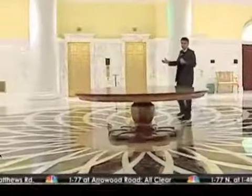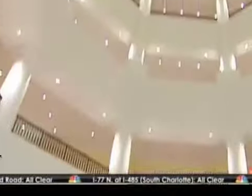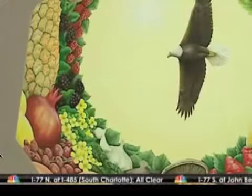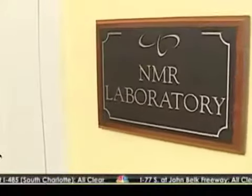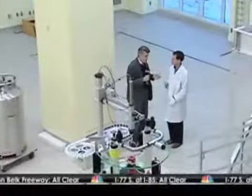This is the atrium of the David H. Murdock Core Laboratory building. Take a look at this amazing mural. This is the NMR laboratory at the David H. Murdock Research Institute. This is Dr. Kevin Nagy, and he's the director of the NMR laboratory, and this is the largest NMR in the United States, right? Yes. Kind of explain, what does that mean, NMR?